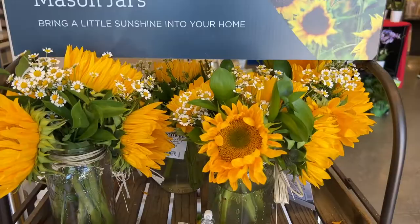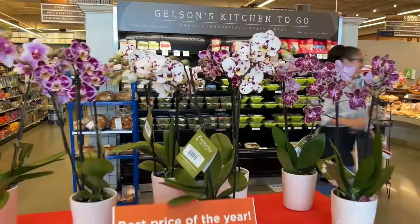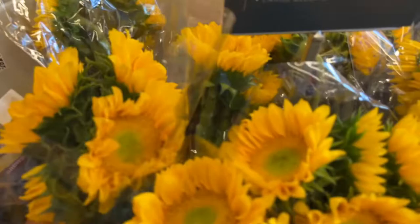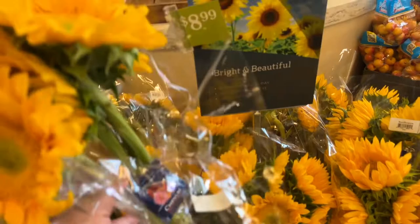Orchids, $15.99. These are long stem roses. They go all the way down to the bottom of this. Let's see if I can get one out. Yeah, these are long. Gorgeous.